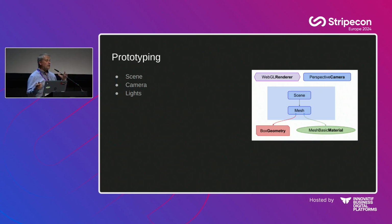Once you've got those objects set up, you can then put into that scene your objects, the things you want to put in there. And again, 3JS makes that quite simple. So there's a thing called a geometry object, and that is exactly what you think it is. It's a shape. It could be a box, it could be a sphere, it could be an extruded object. These are mathematically created geometries. So you create that object.